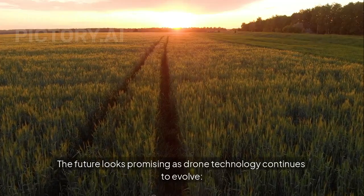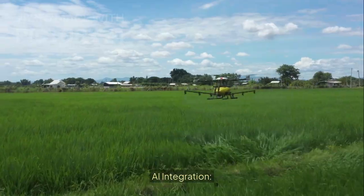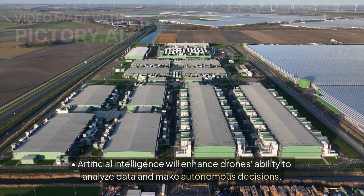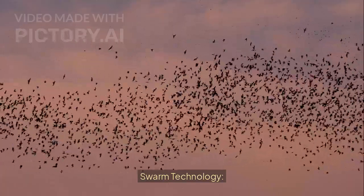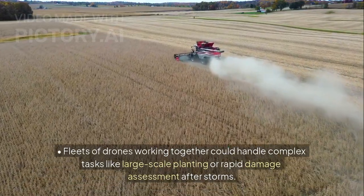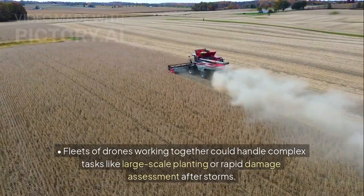The future looks promising as drone technology continues to evolve. AI integration. Artificial intelligence will enhance drones' ability to analyze data and make autonomous decisions. Swarm technology. Fleets of drones working together could handle complex tasks like large-scale planting or rapid damage assessment after storms.